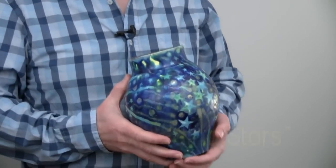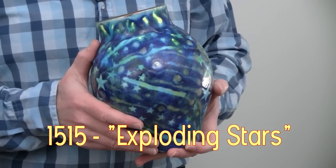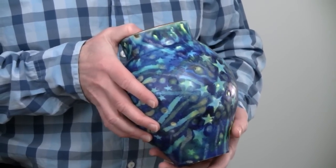This piece is entitled Exploding Stars, and I think it's fairly evident. It's a beautiful, rich, dark blue, iridescent mat. Stars are ranging from a bright emerald green to a blue green to a turquoise.